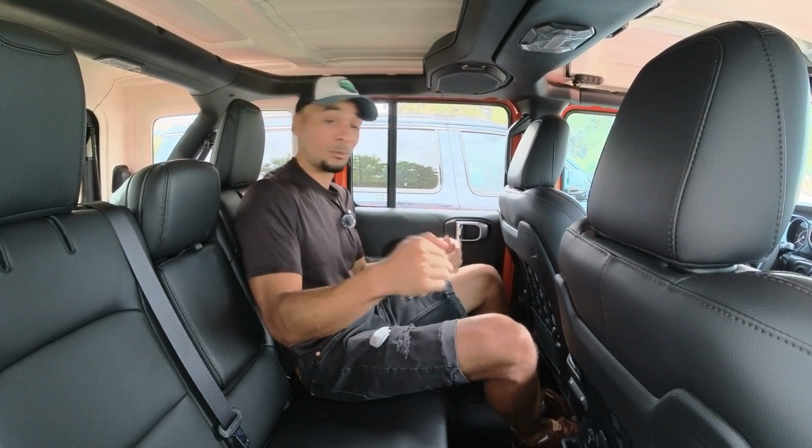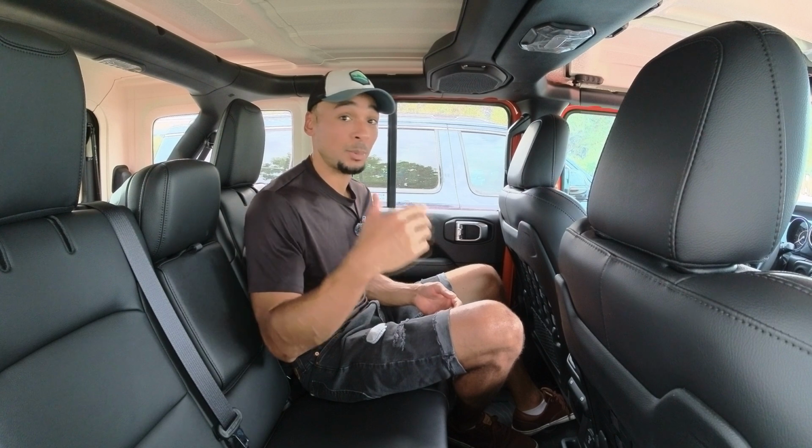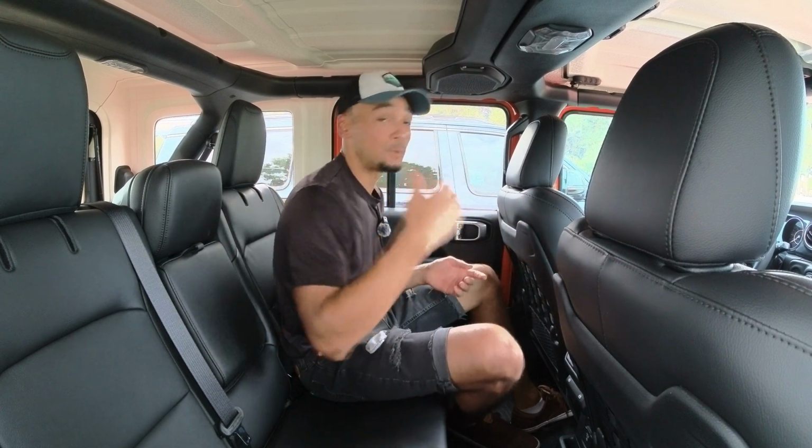But this is for the real top of the tip Jeep fans, the people who want to be able to experience the Jeep off-roading world and everything, but with way more power, because this thing doesn't just run to the top of the hill, it sprints to the top. It sprints to the top full speed.